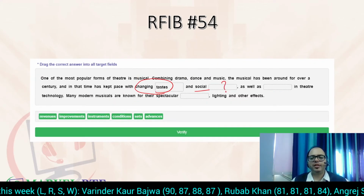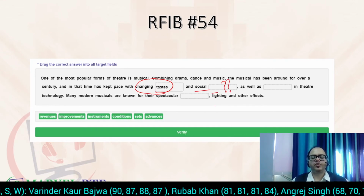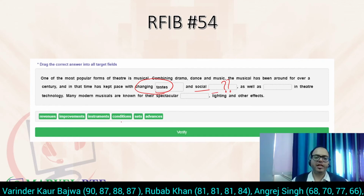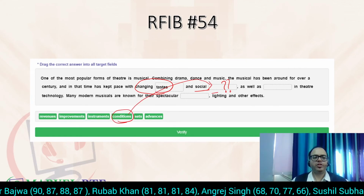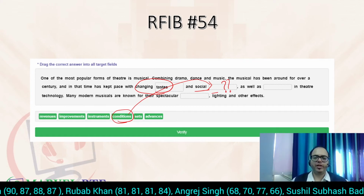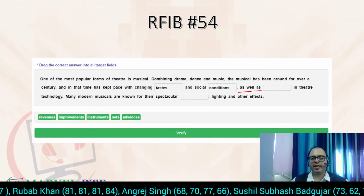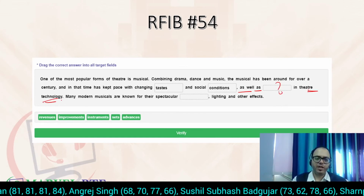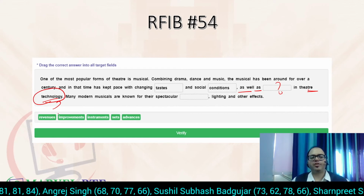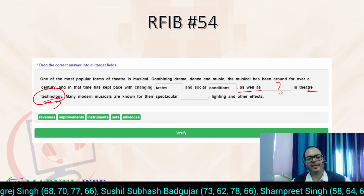And social dash. अब social क्या होता है? Social के साथ social conditions. Again here collocation, right? आप यहाँ पे क्या कहते हो? Social condition उसकी change हो रही है. So over here it's going to be conditions as well as dash in theater technology. अब टेक्नोलॉजी है. सो टेक्नोलॉजी क्या होती है? अब स्टूडेंट्स कहेंगे सर इम्प्रूव होती है, राइट?